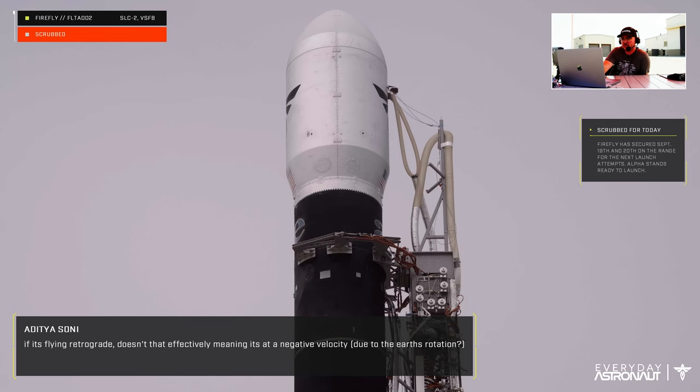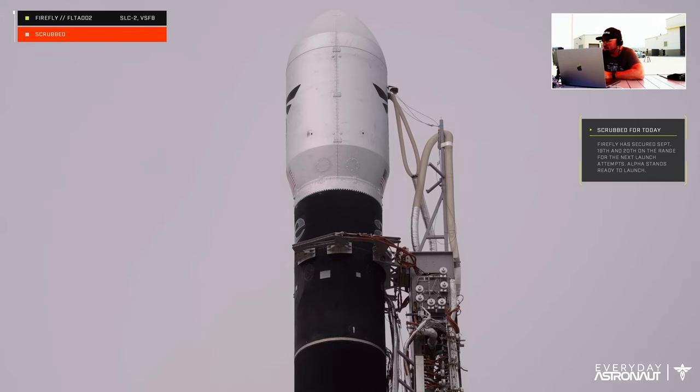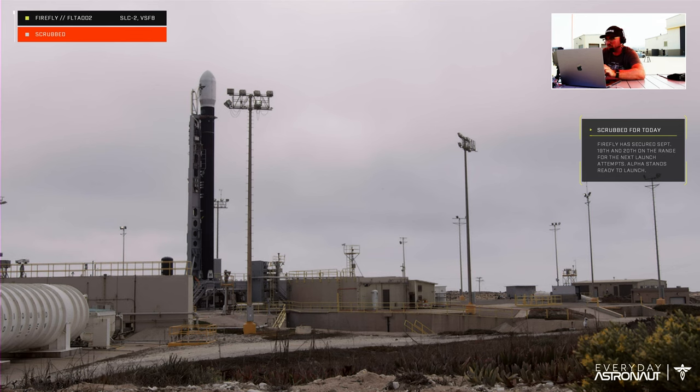This is a good question here from Leo Capella. I don't know if we can pull this up. There is actually a Wikipedia article. Maybe I'll work on it, because, again, what else are we doing right now? Orbital launches per year. There's a Wikipedia article that shows it. Timeline of spaceflight, I believe, is the Wikipedia article. Give me a second here, Andrew, and I'll get that pulled up, and then we can look at that.